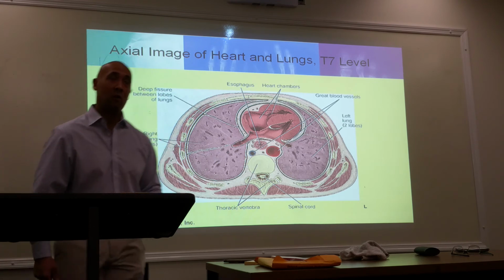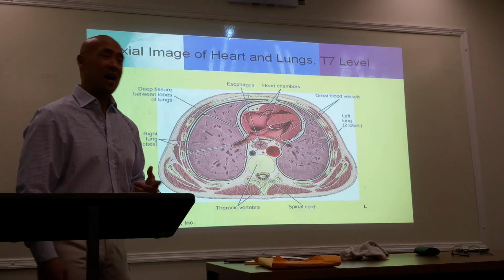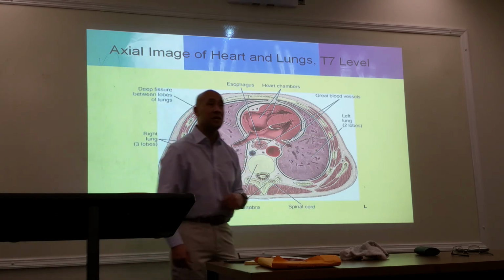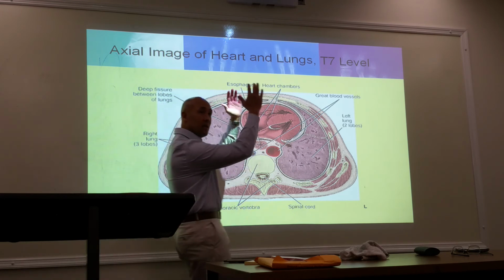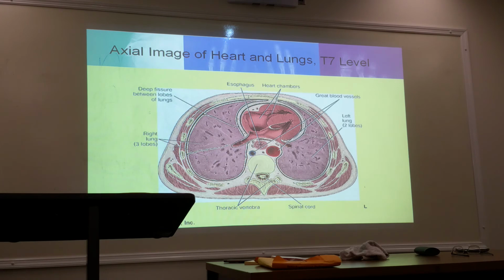Now, how about a lateral? Are we going to do a right lateral or are we going to do a left lateral? Left lateral. Left lateral because it places the apex of the heart closest to the image receptor when you're doing a left lateral. Okay? All right, any questions here?